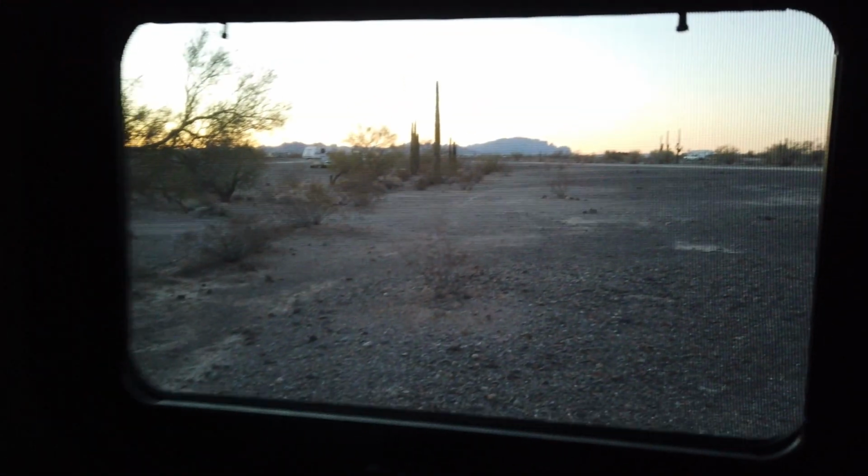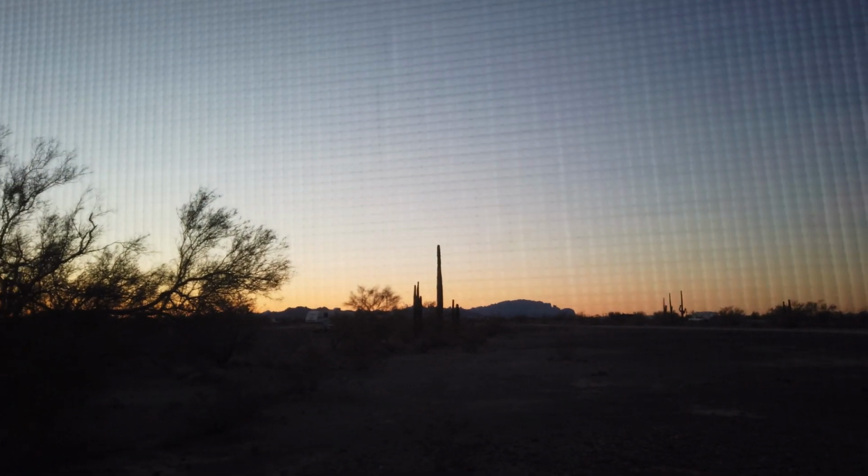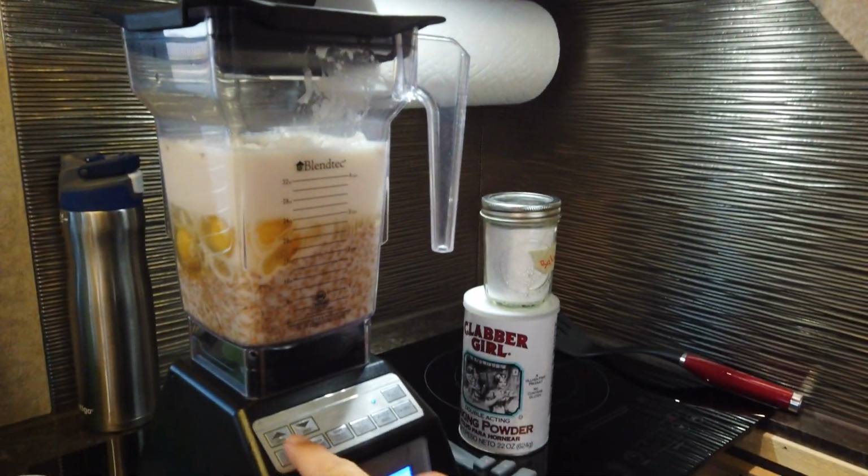This is the view that Lydia was talking about. This is her bunk right here, and the end of her bunk has a window, and then she's seeing the sunrise and the cactuses out there, or cacti. And the mini split is now pulling 347 watts. And then I'm going to turn on the blender here.